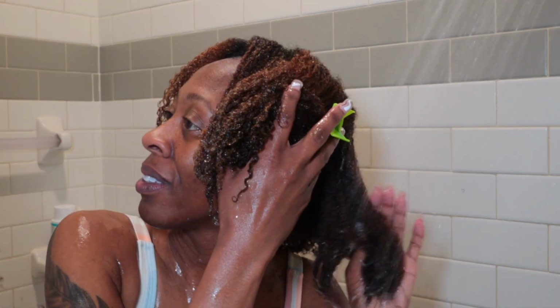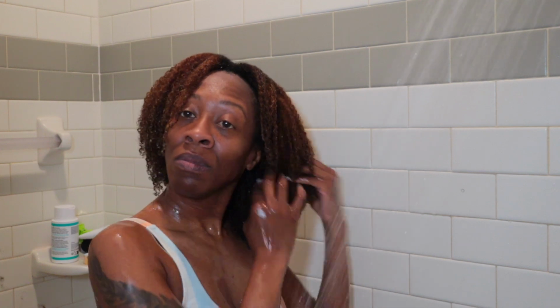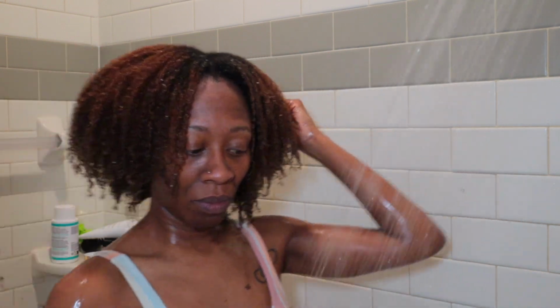And you may have noticed that I'm not using a brush or a tool to define my curls. I feel like that frizzes my hair out, so I tend to just let my curls do their own thing and let them be defined on their own. So this is what we're looking like with the product fully applied. I'm going to sit underneath my hooded dryer and we are going to see what this gives.